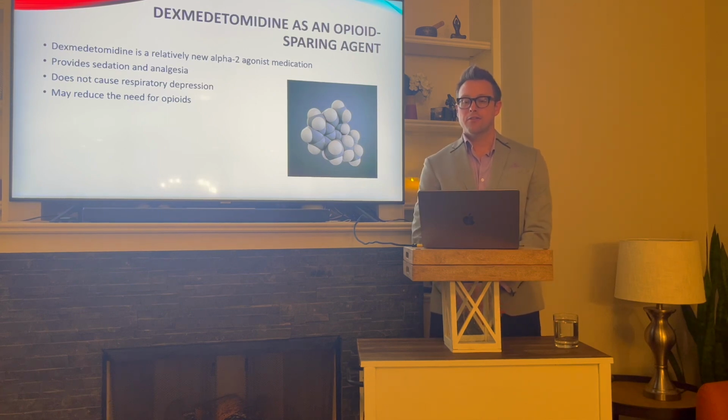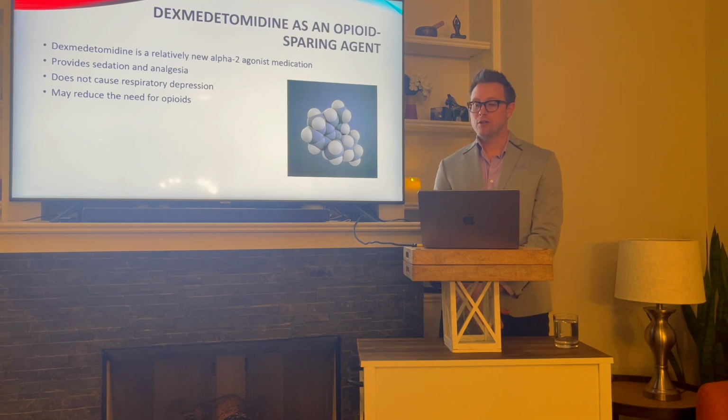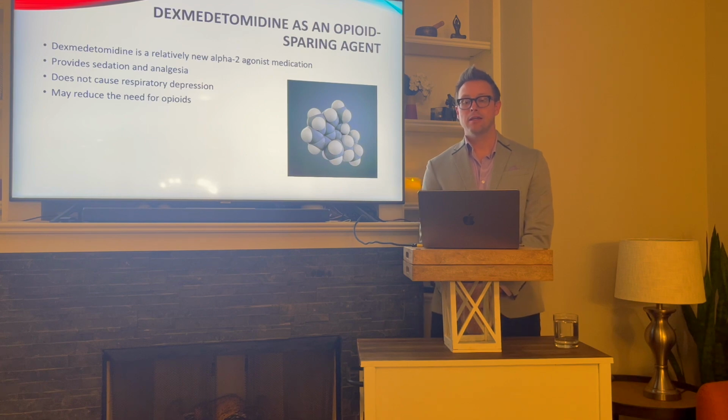Precedex is unique in that it can actually be used as an opioid-sparing agent, which provides sedation and analgesia, yet it does not cause any respiratory depression. It reduces the needs for opioids in the perioperative setting, making it the perfect adjunct to use with ERAS protocols.